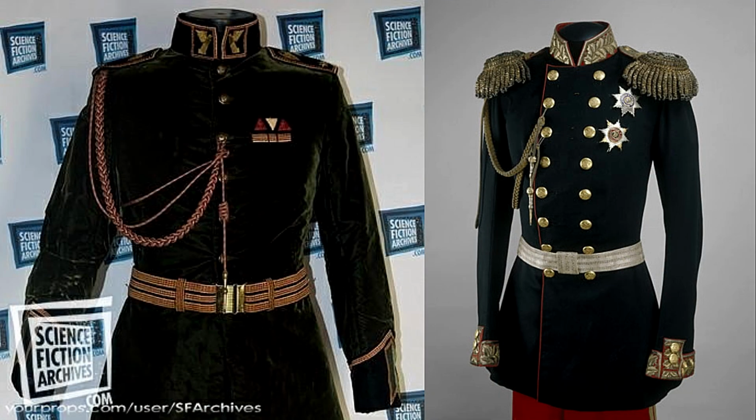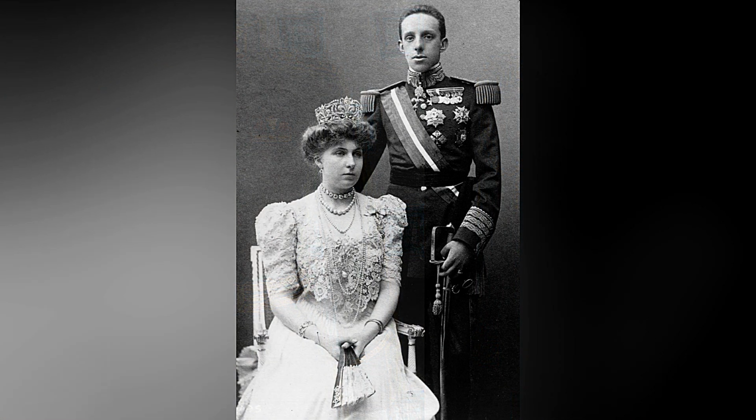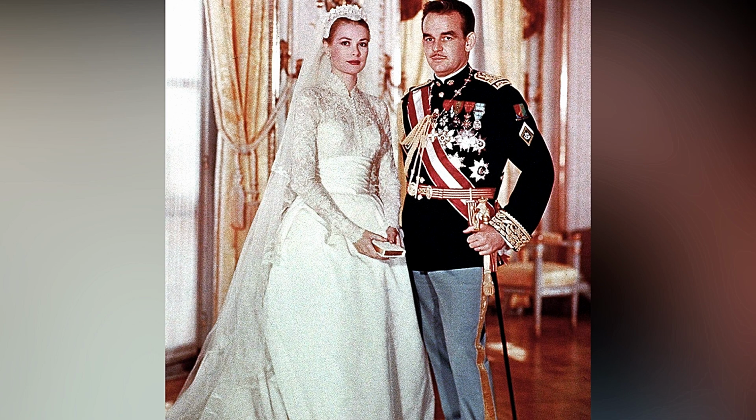The silhouette is also similar to the military uniforms worn by other royalty, for example, of Alexander II, Tsar of Russia, in his coronation outfit from 1855, the King of Spain, Alfonso XIII, from 1906, and Prince Rainier III of Monaco, dressed in military finery at his wedding to actress Grace Kelly.